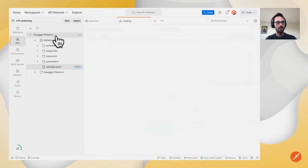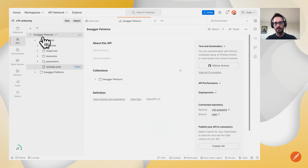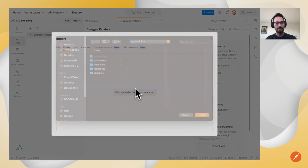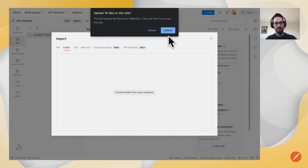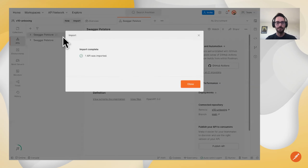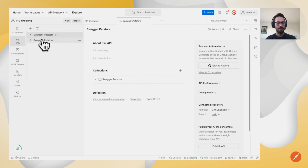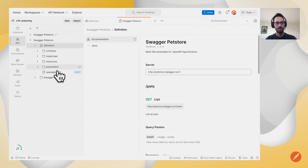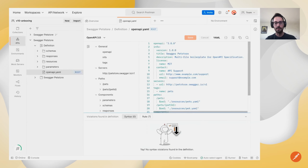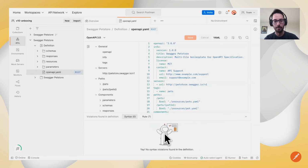This seems to not want to validate my collection, so let me re-import it and see if that would help. See, it's a live demo. You never know what could go wrong. Okay, so this one was pulled from the start, and we can see here at the bottom, that's the same API, but this one validates, so we'll work with that one.